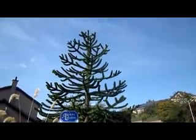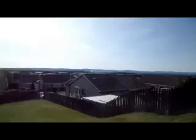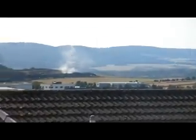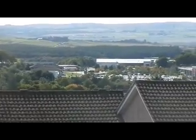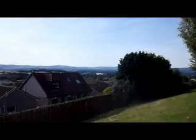What tree is this? I can see what looks like smoke in the distance. It might not be smoke. Westhill has lots of oil offices. What's this building surrounded in trees?